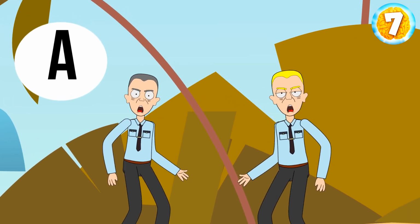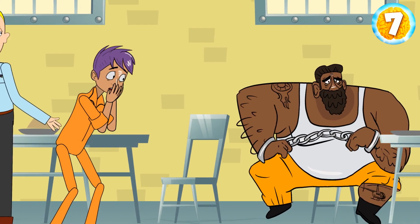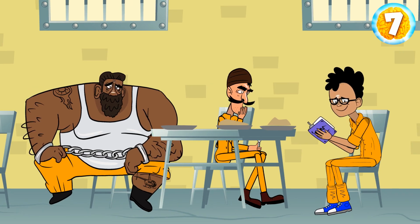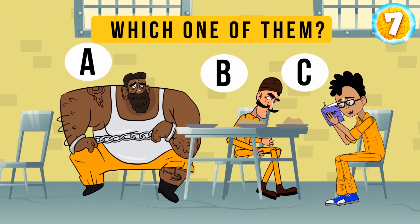Let the guards catch you and take you to jail. Don't forget about your mission. They dress you in a yellow shirt and lead you away. You see many dangerous people. You're sitting at the table having lunch. There are 3 prisoners in front of you. One of them is going to escape. But who?